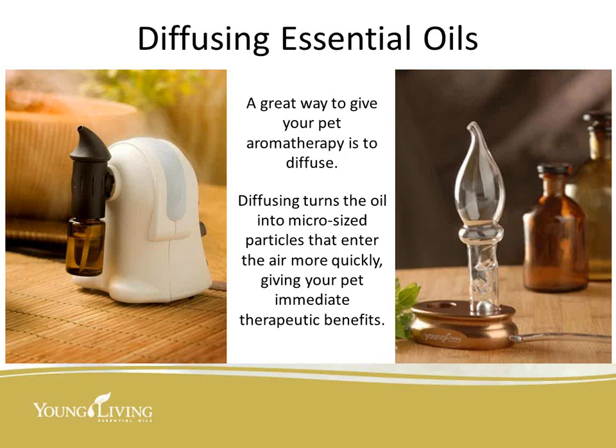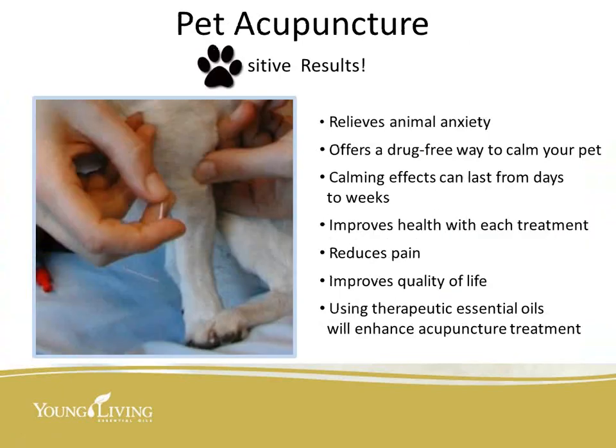Okay, so diffusing essential oils. This is just a marvelous way to give our pet aromatherapy by diffusing the oils into the air. It turns the oil into micro-sized particles that enter the air more quickly, giving our pet immediate therapeutic results.